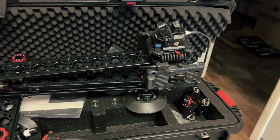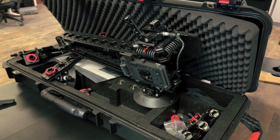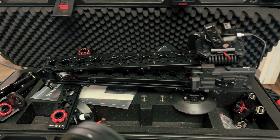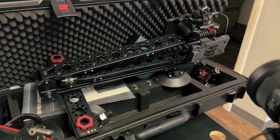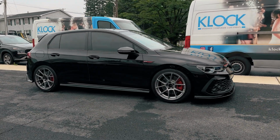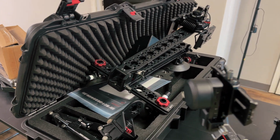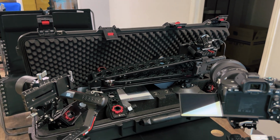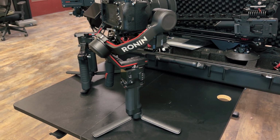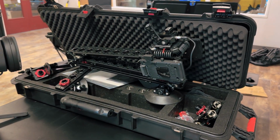Now in the background here, we have the Tilta Hydra Alien suction car mount. And I actually have not used this yet. I've shot all my rolling video out of the window, normally of my GTI, just because it's a lower car, you get a little bit better of a lower angle. But I do need to take the time to figure out how to mount and set up this thing, because it's going to be able to get some really cool rolling gimbal shots. You pair it right up with the Ronin gimbal so you can get some extremely smooth video. I just got to figure it out, take the time to set it up.